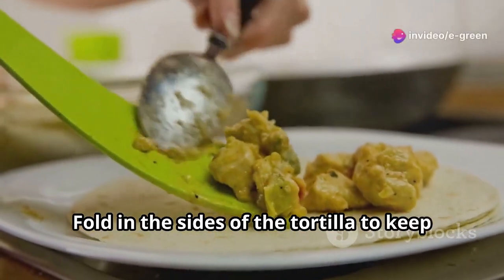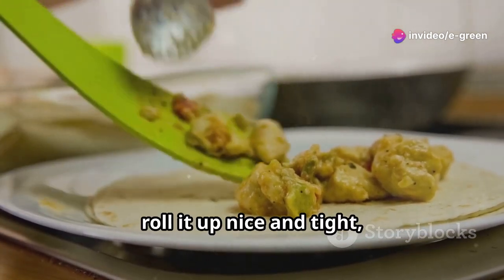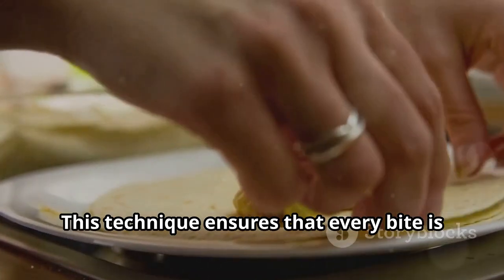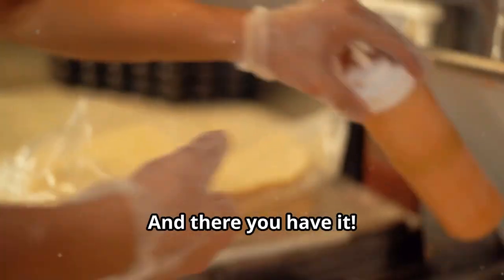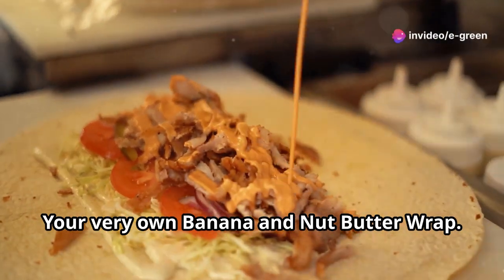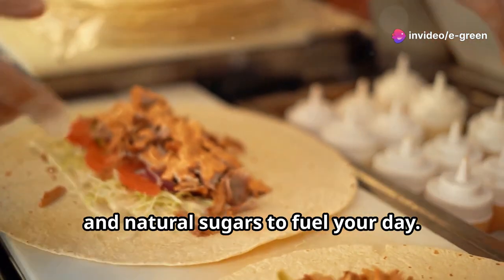Fold in the sides of the tortilla to keep all the ingredients snugly inside, then roll it up nice and tight starting from the bottom. This technique ensures that every bite is packed with flavor, and there you have it, your very own banana and nut butter wrap. It's a perfect blend of protein, healthy fats, and natural sugars to fuel your day.